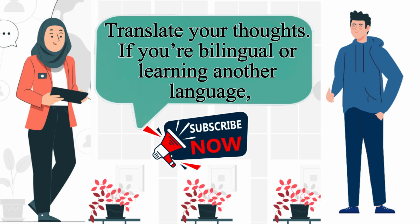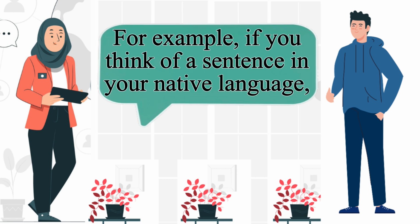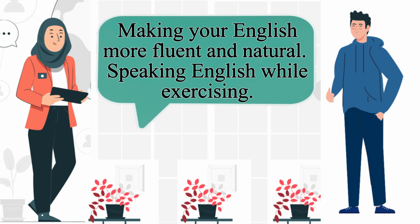Translate your thoughts. If you're bilingual or learning another language, practice translating your thoughts into English. For example, if you think of a sentence in your native language, try to immediately translate it to English. This exercise forces you to think quickly and helps you bridge the gap between the two languages, making your English more fluent and natural.